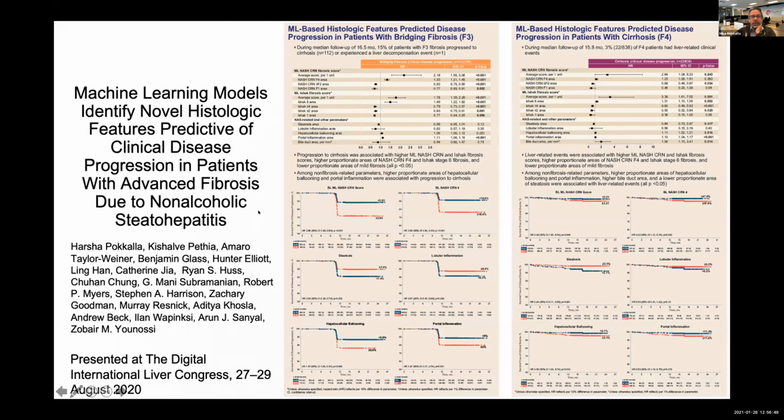This is just some old work too, showing that the machine learning based scores can predict clinical outcomes, both in patients who are F3 or F4 with cirrhosis, predicting clinical events, and all of the components of the scores from the machine learning are able, at a median cut point, to predict clinical events.